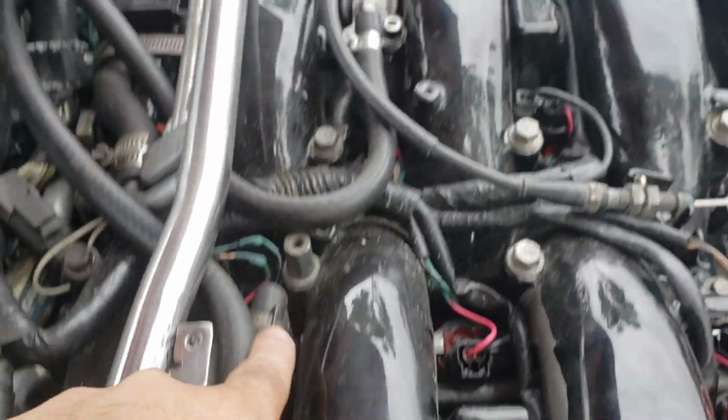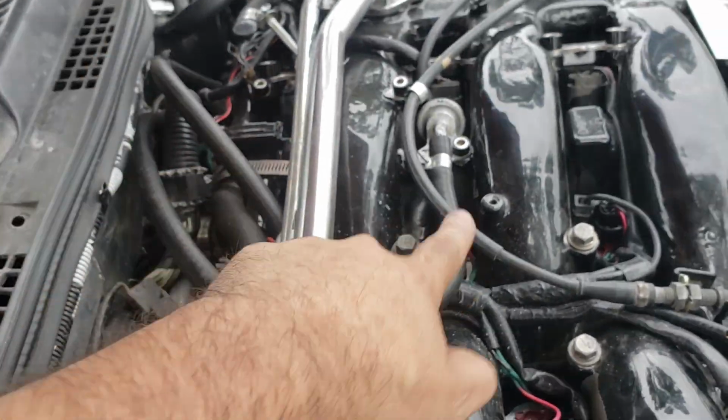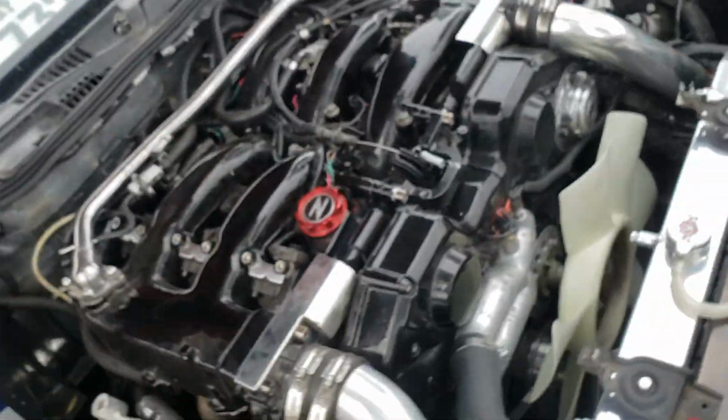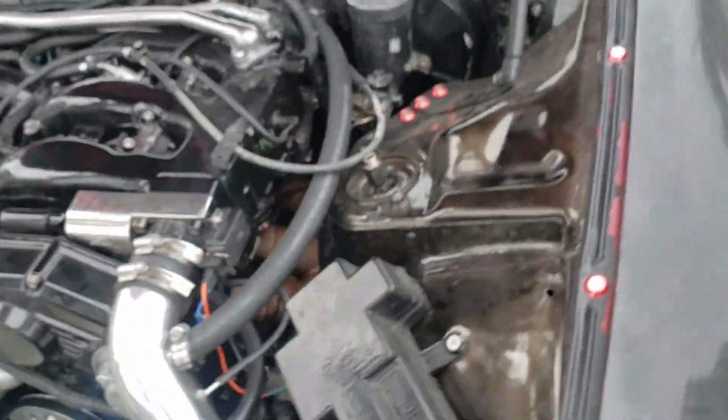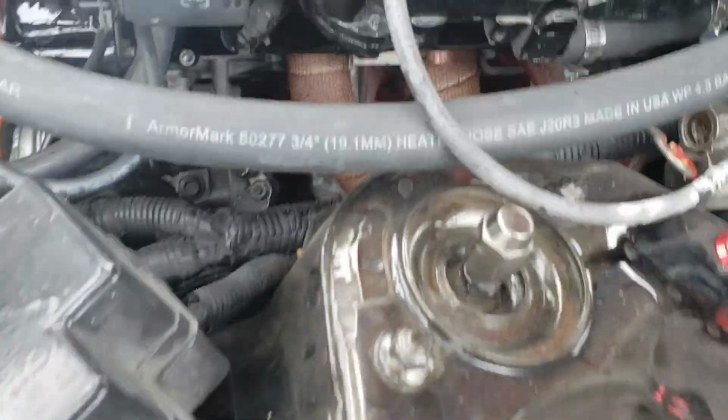And then if you look even closer too, I even deleted the metal fuel line bracket. Goes two straight up fuel lines, rerouting all the way to my fuel filter down here that I also tucked in. I think I could do a better job.